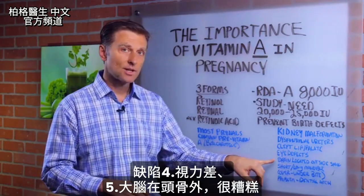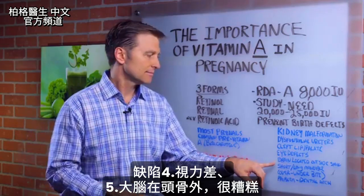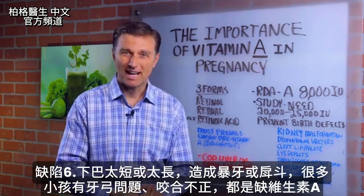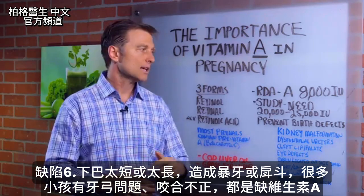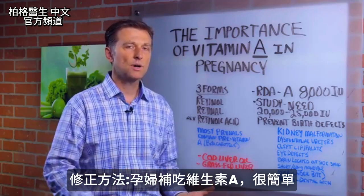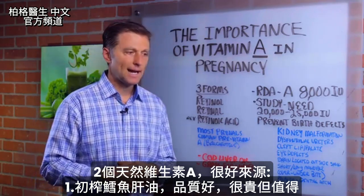A condition where the brain becomes located outside the skull. That's pretty bad. Short or long mandible, that's the overbite and underbite. How many kids have dental arch problems where their bite is not correct? That could be a vitamin A deficiency, so simple to correct by just making sure the mother actually has that vitamin A.